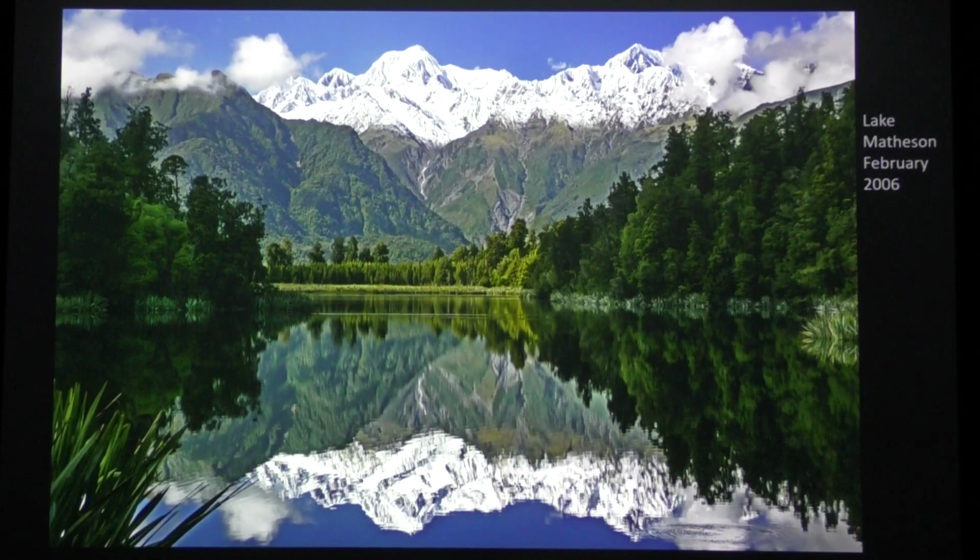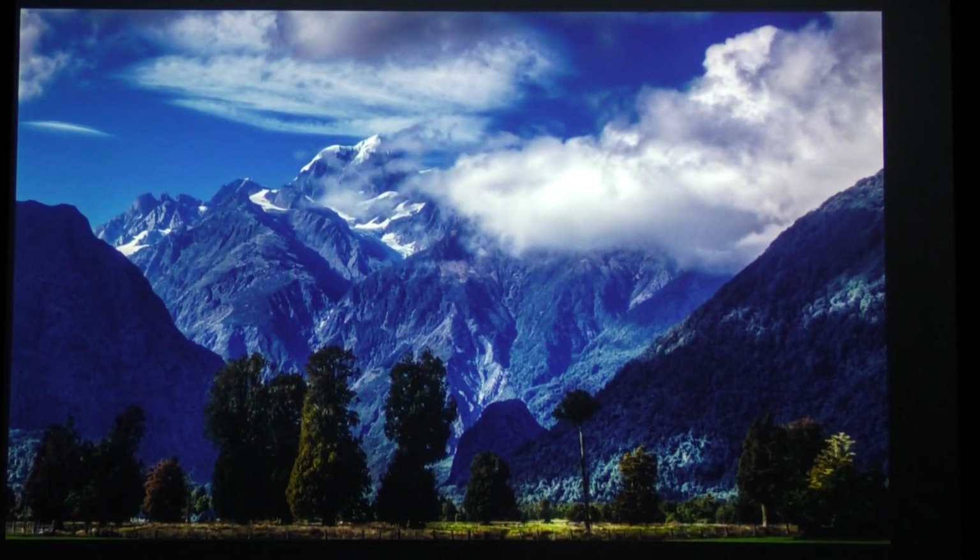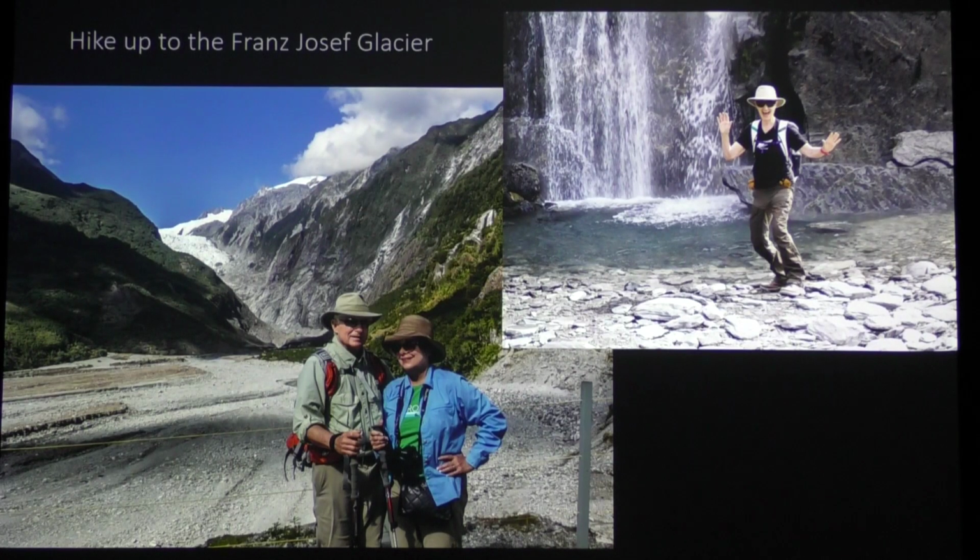And interesting, this is a picture I took in 2006 at the same spot. You'll notice there's a lot more snow. And this is about the same time of year, too. There was a lot more snow on the mountain then. And this is a picture of Mount Tasman down the road a little bit. And later that same day, we were staying in the town of Franz Josef Glacier, and we went up and hiked towards the actual glacier itself. And here's Mary and the Poulthers.